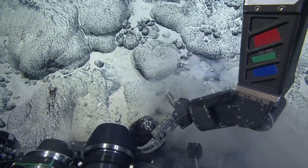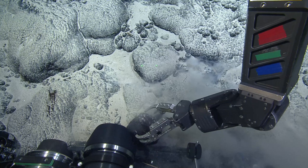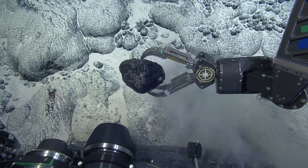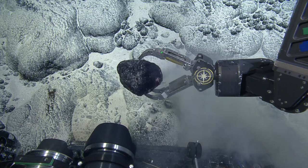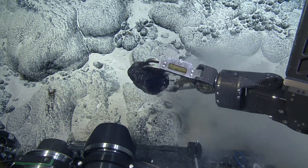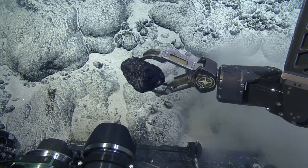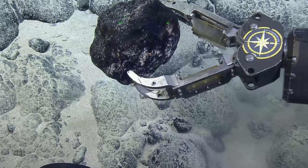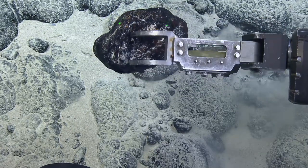Let me get it away from the camera before you go for that crab. Stand by. Oh, she's going for it anyway. Can we get a nice little spin? Oh my gosh. Actually lock the jaw this time, please. Okay, good. Thank you. About 15 centimeters or so.